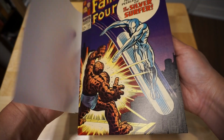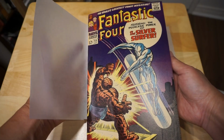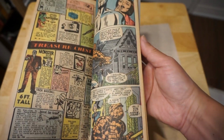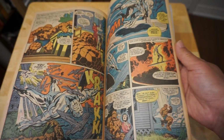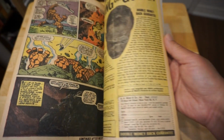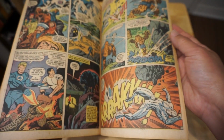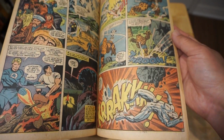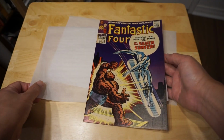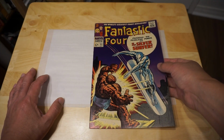And honestly, if you want a good battle issue, this is a great one. It's a classic battle between the Thing and the Silver Surfer, where you really get to see them go toe to toe, and the Thing really doesn't pull any punches at all. So a superb issue with an amazing fight sequence between two heavyweights, the Thing and the Silver Surfer. But this one's got a lot of great Kirby stuff in it.